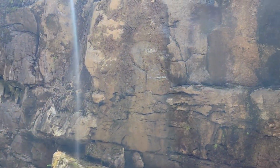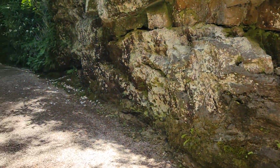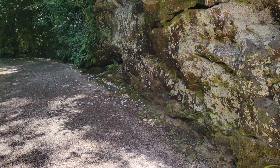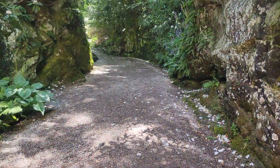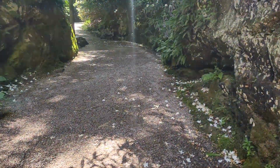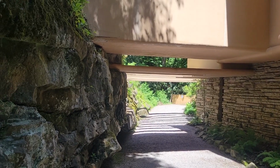And then up above me here is the path over, and that goes up towards the guest house. And then this is another walking path that allows you to go through the site and around the back side of the house, and another way up towards the guest house. That's a little more people friendly right now, but just really cool to see.